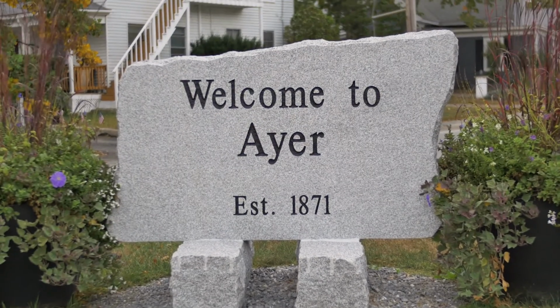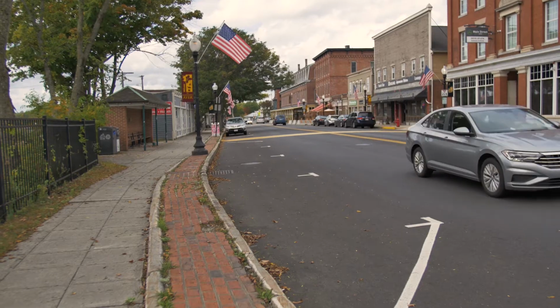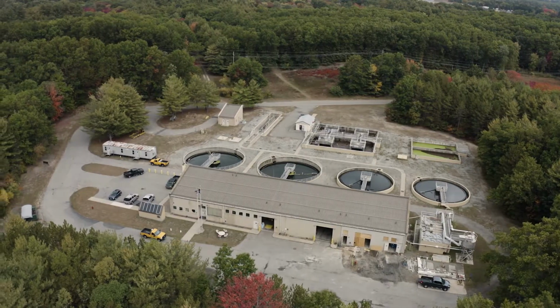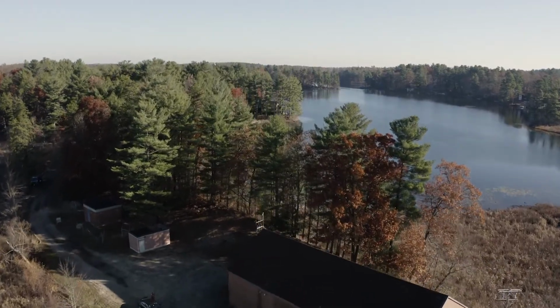We're an 8,000 person population, 9.5 square miles, but we've got almost 100% of our town is water, about 90% has sewer. We've got a big tertiary wastewater treatment plant. We've got 2 water treatment plants. So we had a lot of infrastructure in a small, manageable community.